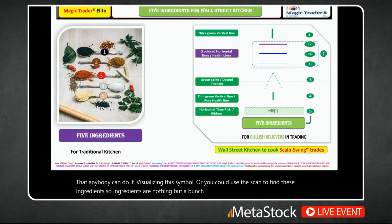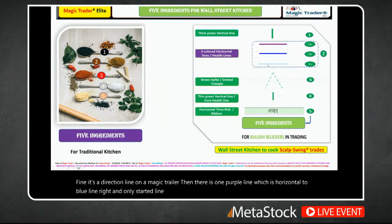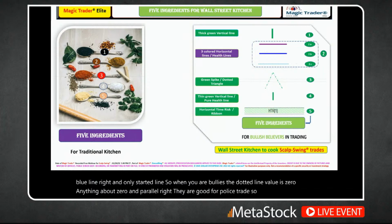When you go to high school, you have seen the thick vertical line. That vertical line is a direction line on Magic Trader. Then there is one purple line, which is horizontal to the blue line, right? And one is a dotted line. So when you are bullish, the dotted line value is 0. Anything above 0 and parallel, right? They are good for a bullish trade. So that's the simplest way you could identify.